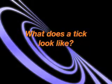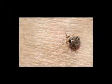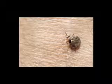The deer tick, which is the one that causes Lyme disease, is about the size of a poppy seed, and it's very light brown, or brown, and about the size of a poppy seed.